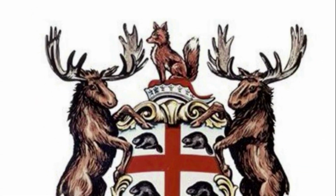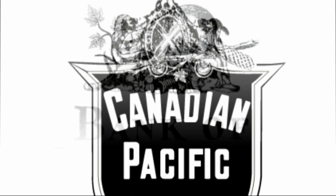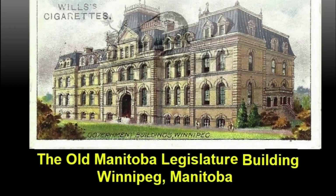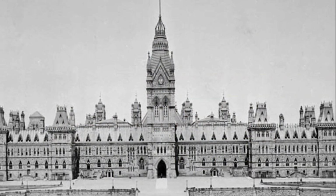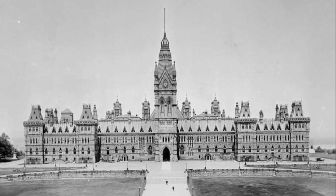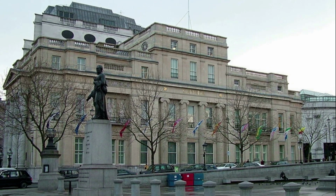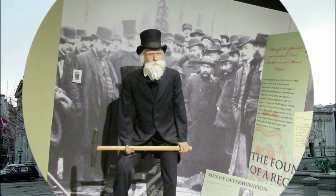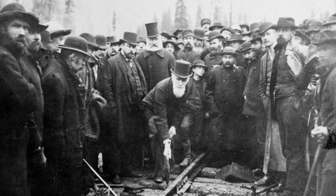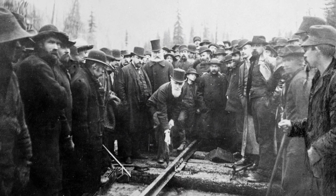He was Commissioner, Governor, and Principal Shareholder of the Hudson's Bay Company. He was President of the Bank of Montreal, co-founded the Canadian Pacific Railway. He was elected to the Legislative Assembly of Manitoba and afterwards represented Montreal in the Canadian House of Commons. He was Canadian High Commissioner to the United Kingdom from 1896 to 1914.